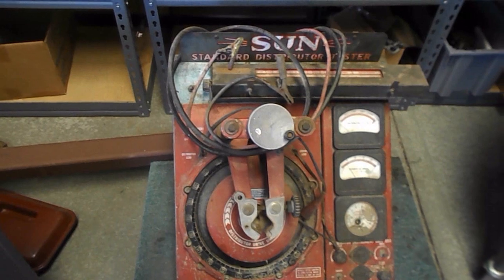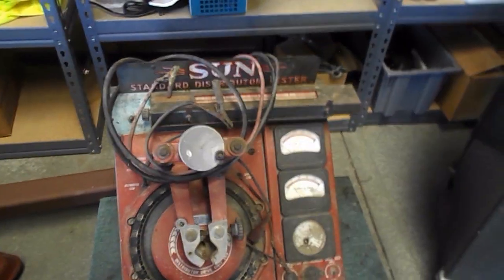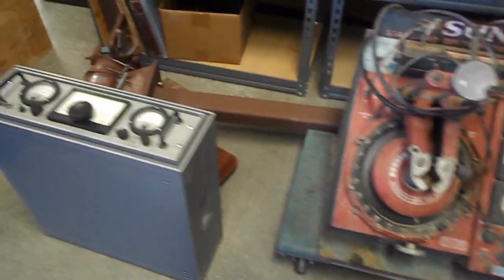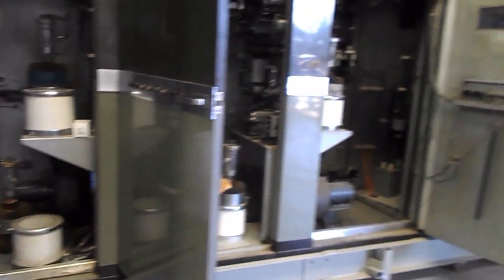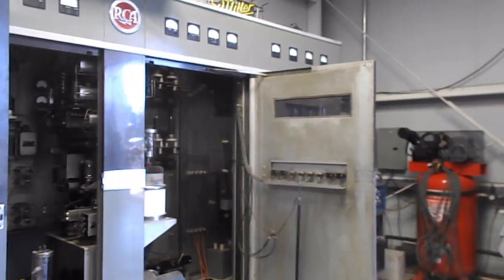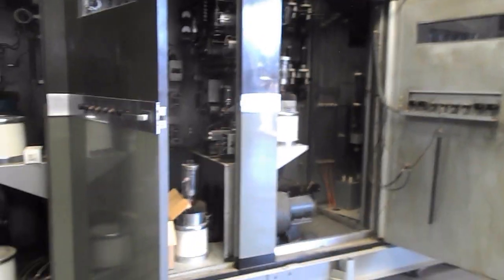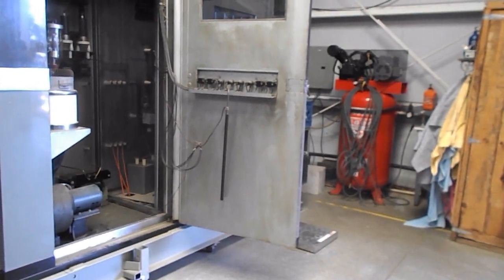Wow. Okay. I'm going to go back here. What else we find? Oh, now that's old. This would be a standard distributor tester. Oh my goodness. Look at the size of this thing. Something else. You always see something different at these, I tell you. And of course, that's a big old transmitter, AM transmitter. And good old RCA. And there we are. That's it for now.